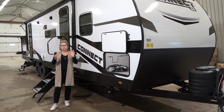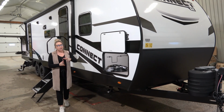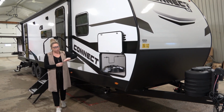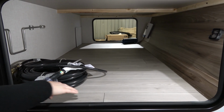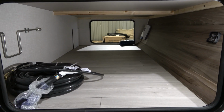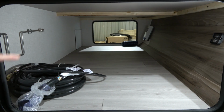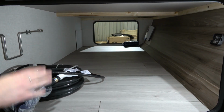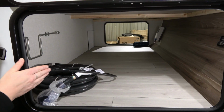So Connect has done some new changes for 2025. I'm really excited to show you guys that inside, but let's start right up here in your front pass-through storage, tons of space. They have done the linoleum in here this year. They've done a little bit of wood accent, which we'll see more of inside. It is prepped with a tire pressure monitor, and there is a light in here as well, you guys. So if you need to dig through here at night, flick that light on. You've got full pass-through storage there.